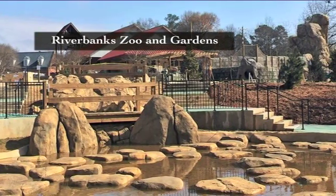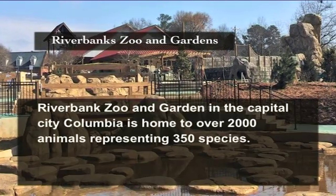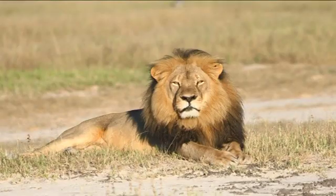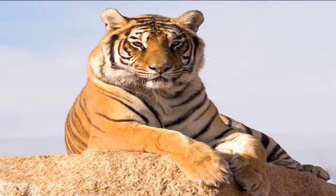Riverbanks Zoo and Gardens. Riverbanks Zoo and Garden in the capital city Columbia is home to over 2,000 animals representing 350 species. Some of the unique animals found in the zoo include giraffes, zebras, African lions, Siberian tigers, and grizzly bears. The zoo also has a botanical garden with rich plant species.